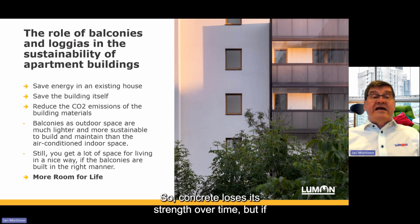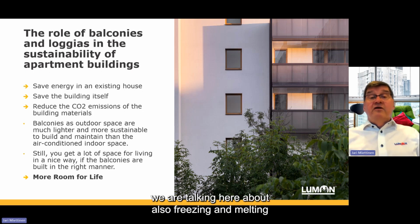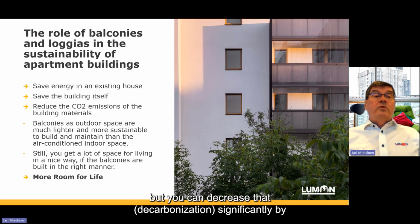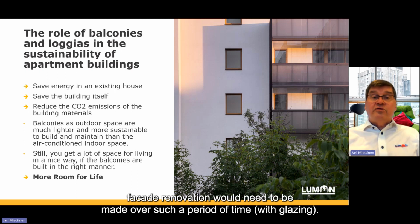So concrete is losing its strength over time, and you can protect the materials particularly against water and other weather conditions, and of course we are talking here also about freezing and melting phenomena as well. This phenomenon happens anyway, but you can decrease it significantly by protecting the facade, for example. Over a 100 year period, it has been calculated that you might need to make only one facade renovation.